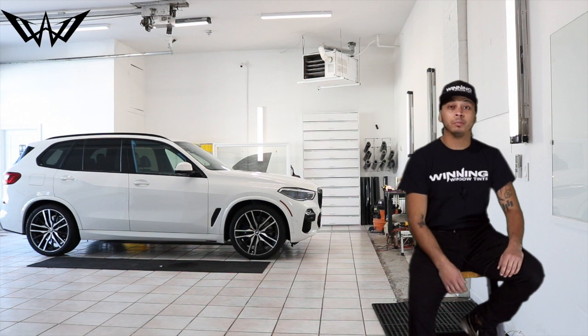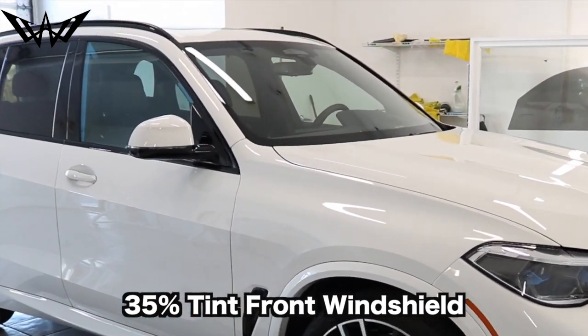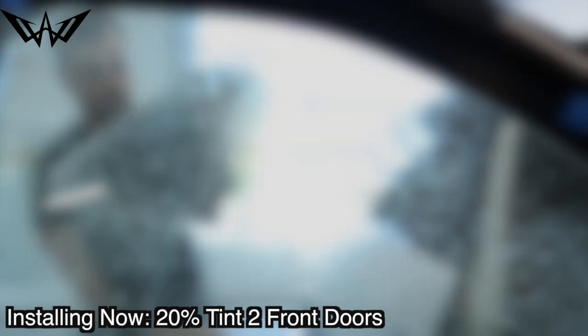But the owner wanted to come in so he could have some privacy and style by getting 20% in the 2 front doors and 35% on the front windshield. Stay tuned while the winning team tint it out.